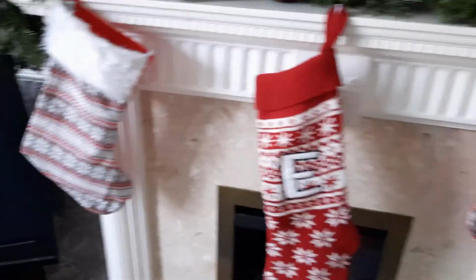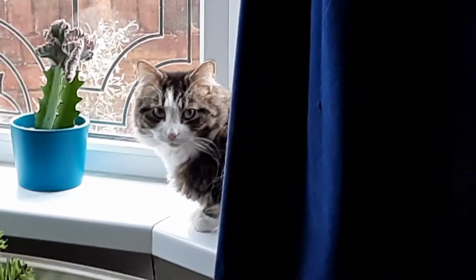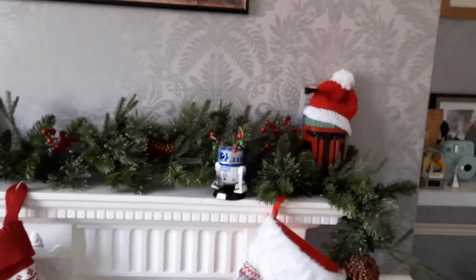Working up, we've got the stockings, so one for Basil and one for Cindy. Basil, what you doing? He's eyeing up that tree. He's like, I can get on it from here. No, you won't. Not a chance.